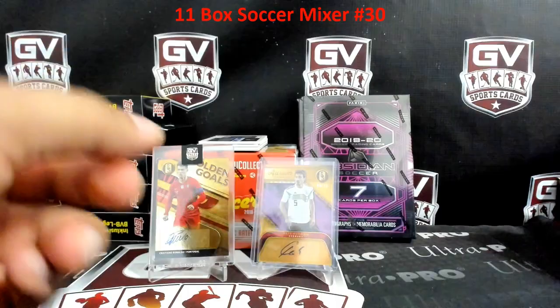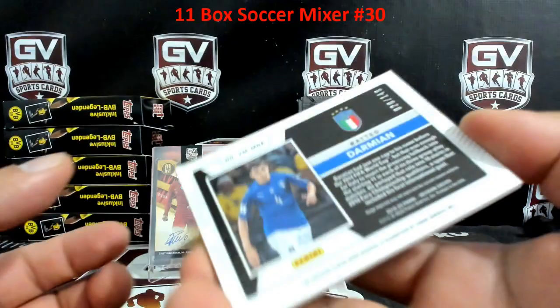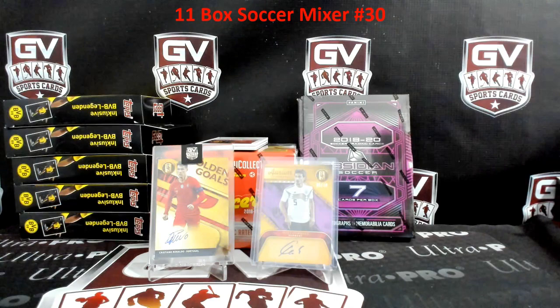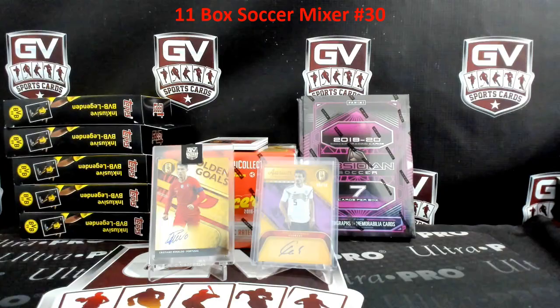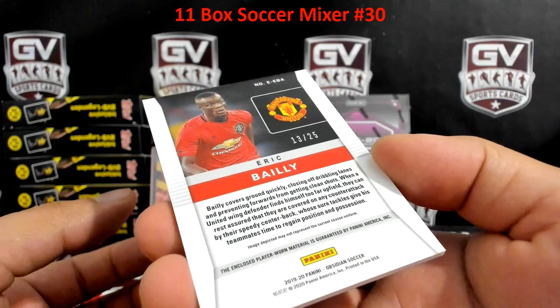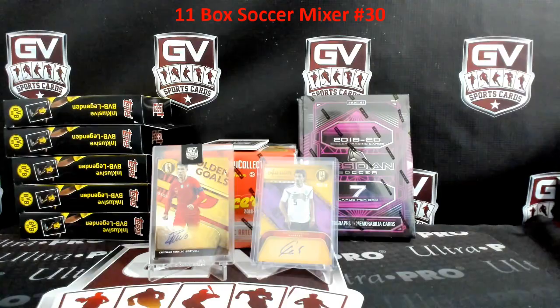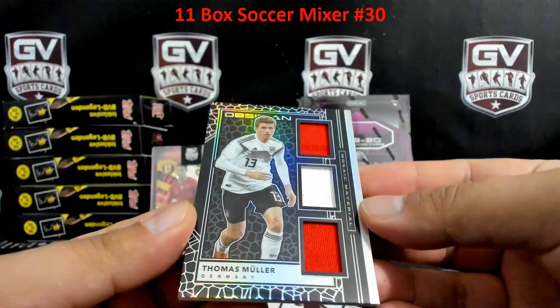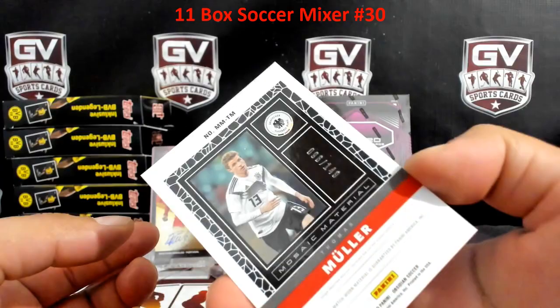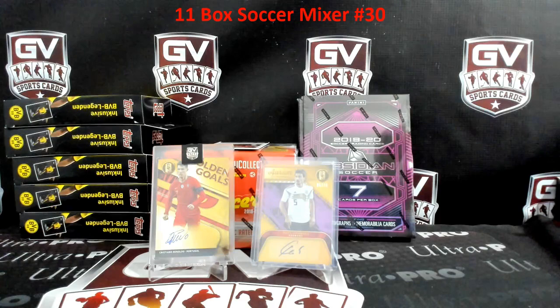Alright, next up we got jersey for Italy, Matteo Darmian. That is going to Chris. 28 of 149, that is player worn. Two color patch, Eric Bailey from Man U. Two color, 13 of 25, player worn on that one. Man U is Lawn. Next up, we got triple jersey, Thomas Mueller, 96 of 149. Match worn. That is going to Chris.